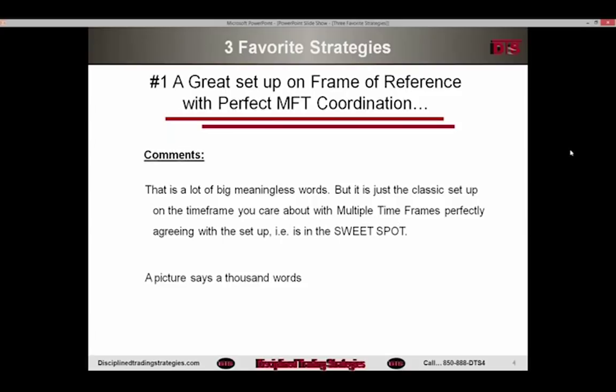Here's number 1. A great setup on a frame of reference with a perfect multiple time frame coordination. A lot of big words, meaningless words. What matters is really the picture. So let's take a look at this trade.